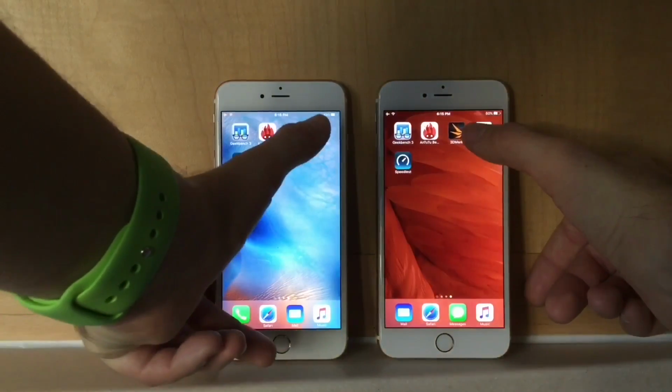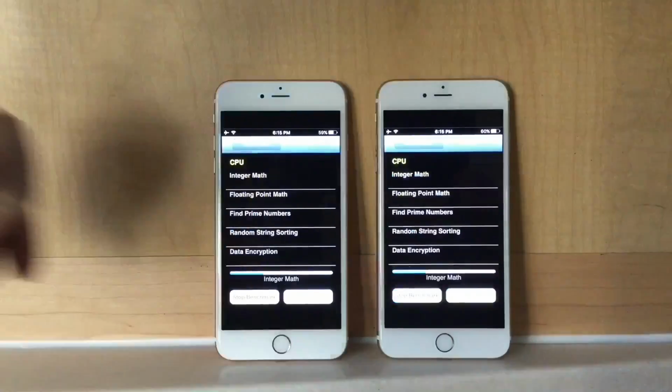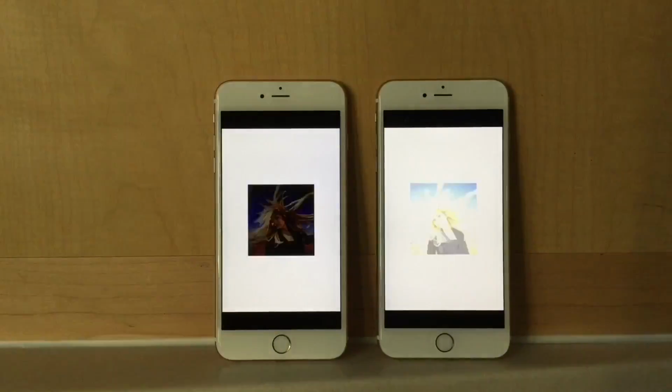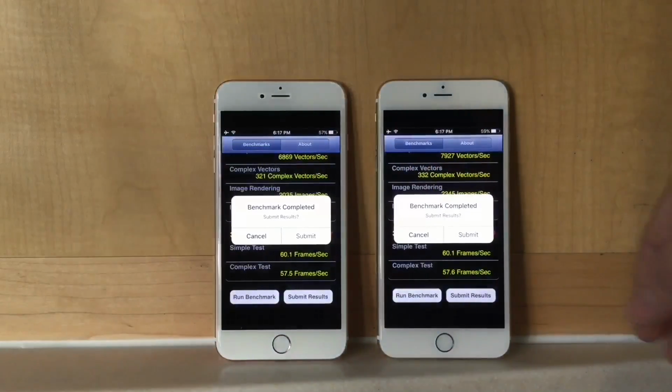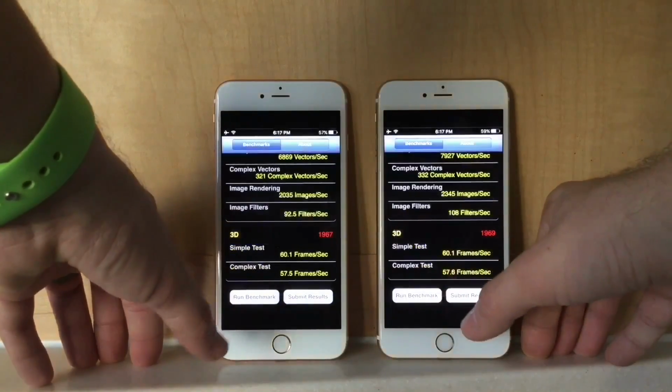Now I'm going to run the performance test mobile. After running this test, we can see that the TSMC processor did have some better scores.